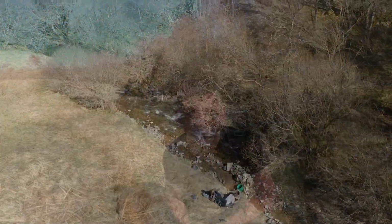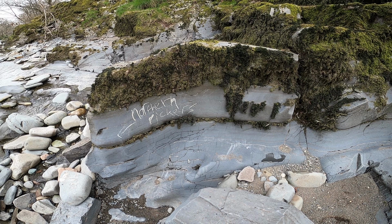Well, hello, and we're back out at a river today in search of the good stuff. And guess who I'm with? I'm with Northern Pickers, who marked his name on the rock at the English River last week. Let's go and see what he's doing, because this is where the flower gold is.